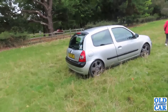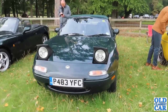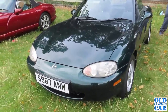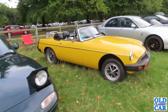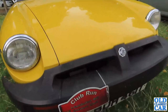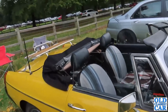Right, let's go back over to the other side. Nice comparison between Mk2 and Mk1 MX5. Mk1, of course, has the pop-up headlamps. The Mk2 did away with that. Probably a safety thing, I would have thought. Otherwise, pretty similar, I think. Next to that, the MGB Roadster. Rubber bumper car. That's been on there a little while. Ooh, looks like a nice, tidy car. Stripy seats.